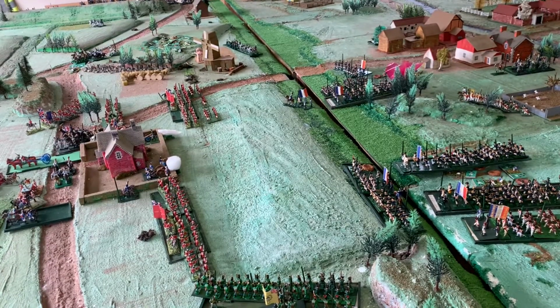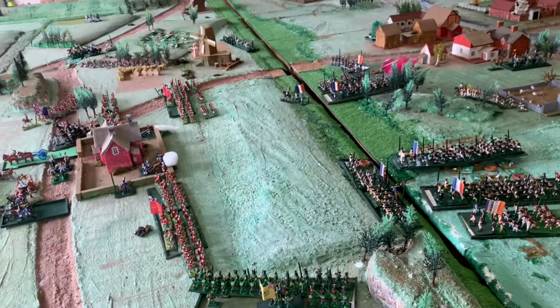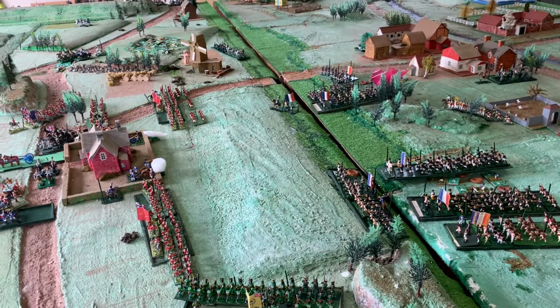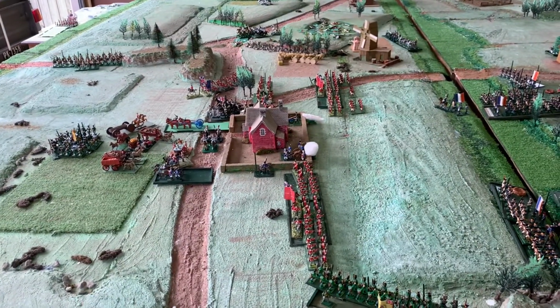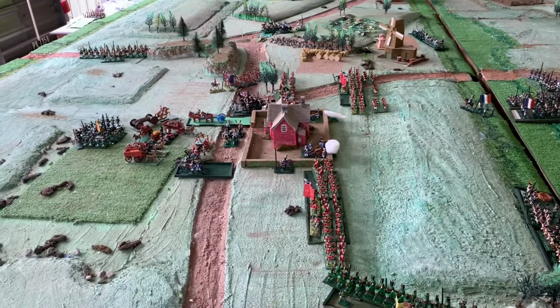End of move number 8. And what you can see here is the French army coming forward. Why are they coming forward? Because they've seen the cavalry coming around that hill, and that was their orders. When that happened, they were to attack.